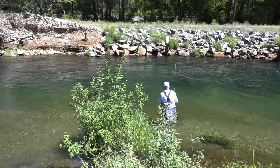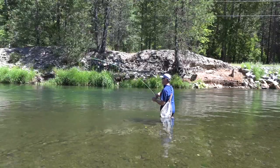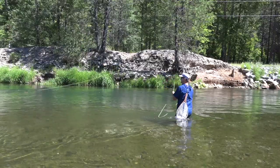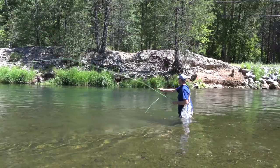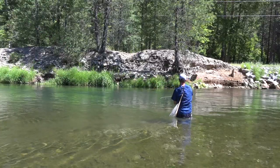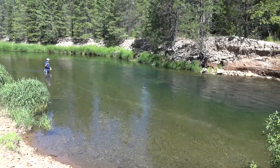Oh, this is a nice drift spot. Yeah, I'm afraid that could be bottom right through the... Yeah, that kind of looked like the last one too. I don't want to set the hook too hard on the 4X tippet. Yeah, that worked.